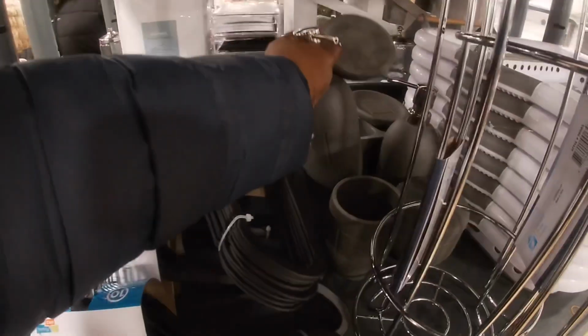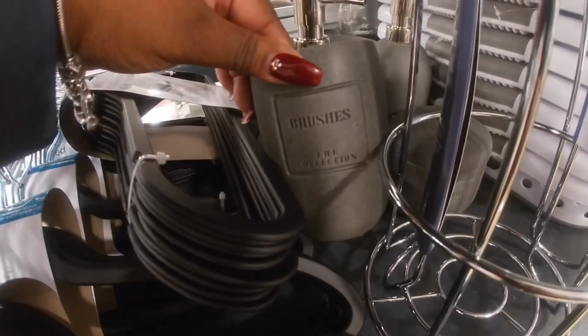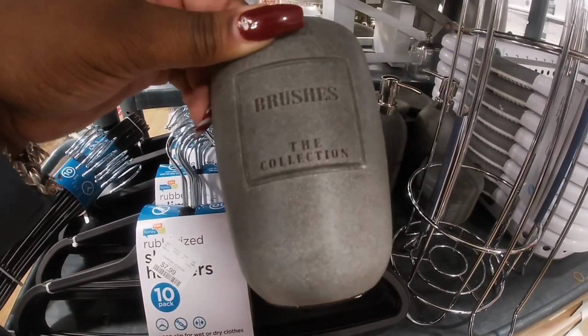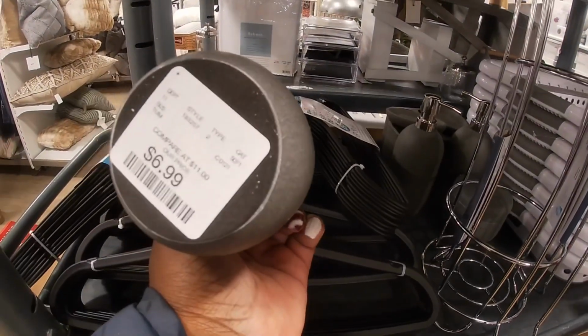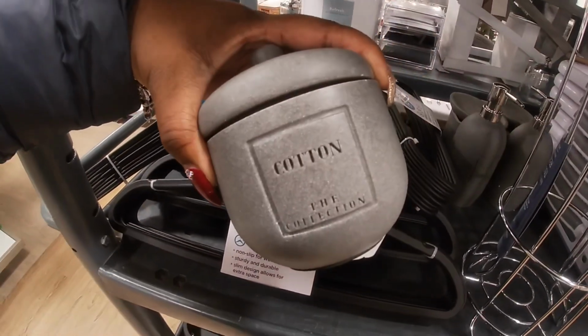lotion. And then the toothbrush holder and stuff. Brushes. That's cute. Brushes and cotton, it also says. $6.99. I'm all in his way. He's actually taking it off the cart now. Cotton.